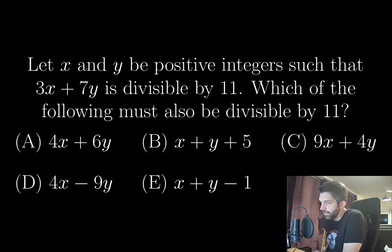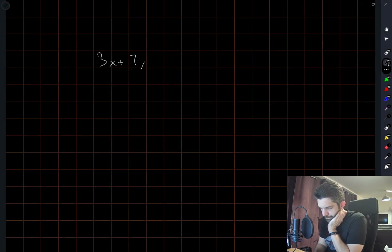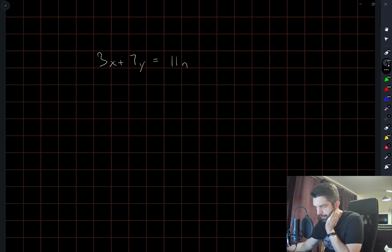Well, if 3x plus 7y is divisible by 11, then 3x plus 7y plus any other number divisible by 11 is also divisible by 11. And the same goes with a difference, if I add these numbers, I'm not totally sure here, hold on. So this is what we're given.